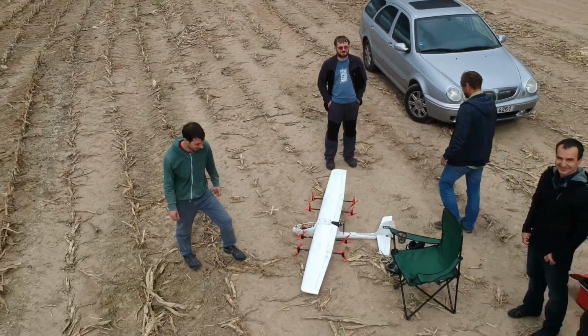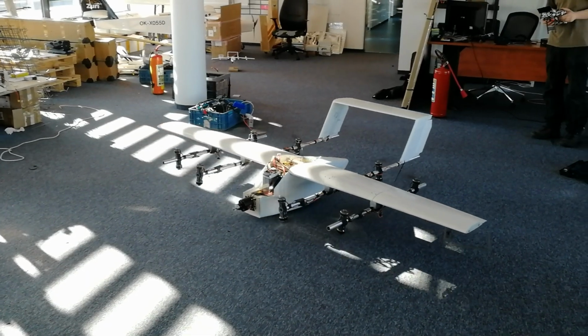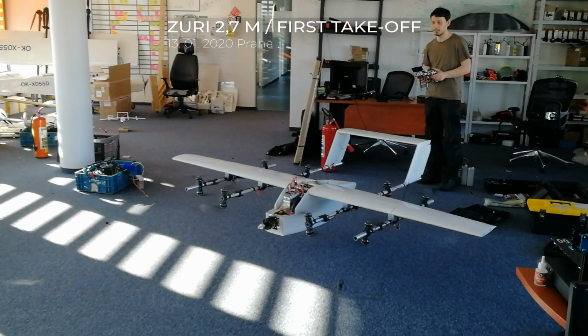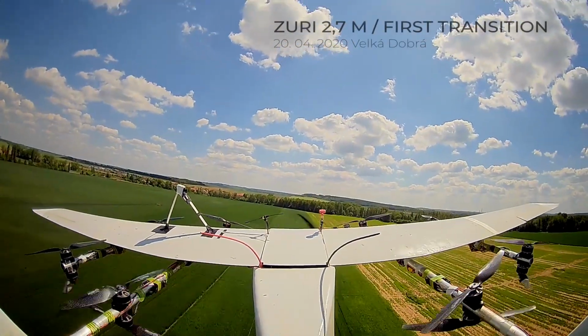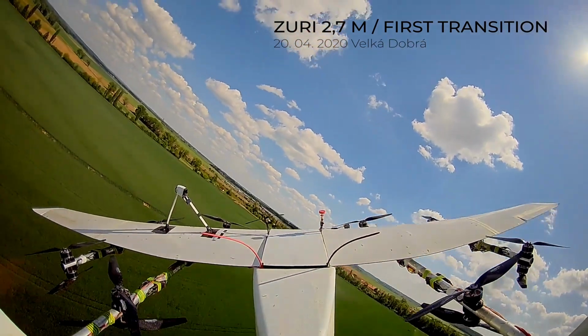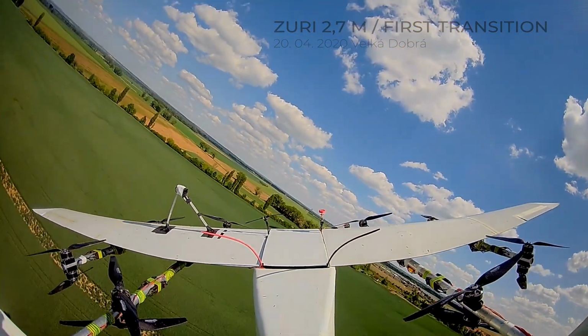At the same time, our team worked on the drone with a span of 2.7 meters. This aircraft was interesting with twin tail surfaces and had propellers on the pylons that were both top and bottom. Both 2 meters and 2.7 meters were very important for the further development of our aircraft.